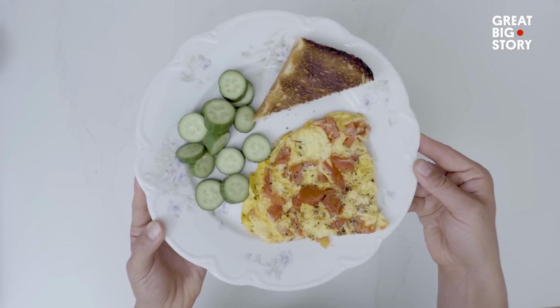Okay, today's meal is from Azerbaijan and it's called pomidor yumurta, which means eggs and tomatoes. It's kind of like shakshuka, Azerbaijani style. There's all this tomato juice in this, which is, I'm sorry for people who hate the word moist, but this is a moist omelet.